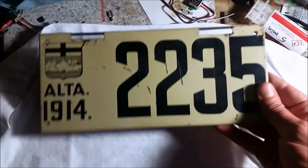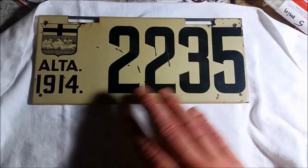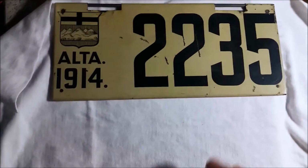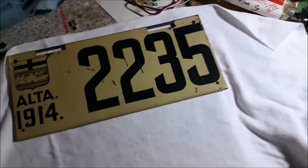In any case, I wish I knew, but I'm just glad that I have the chance to preserve something like this, and I'm really glad I get the chance to show you guys what it looks like, because I didn't even know what it was when I first saw it. I had to look it up, and it's so hard to find pictures or info about these things.